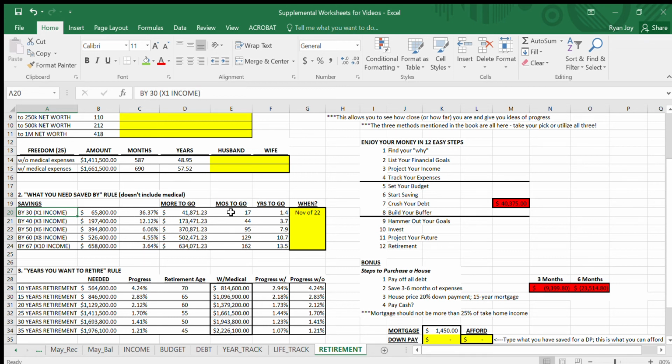How many months would it take for them to get there? 17 months. Alexa, when is 17 months from today? It'll tell you, and you can type those in as well. So again, everything in yellow you can type in. All the rest is pretty much auto-filled for you.